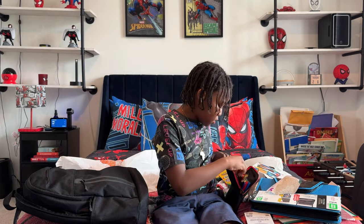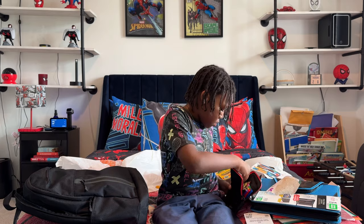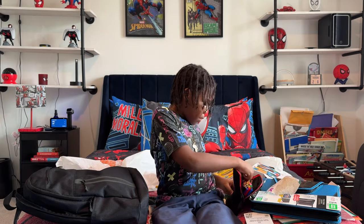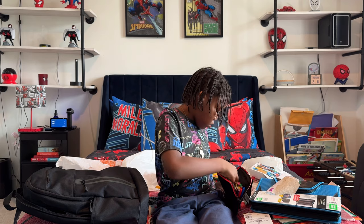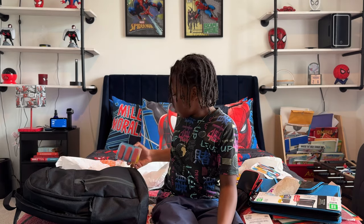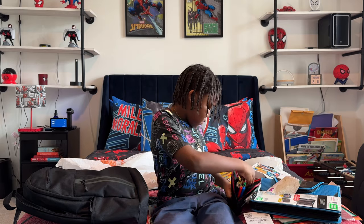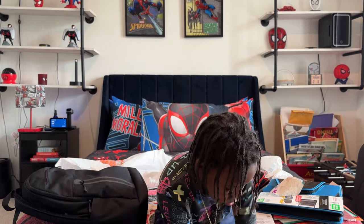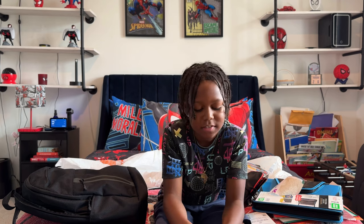Then we got scissors. Boom. My sharpener. Boom. And then the pencils. Not the actual pencils, the pencil erasers. Boom. One is in there. I'ma keep one for the chance. And then boom. And now what else? This is good. It's good, you know.